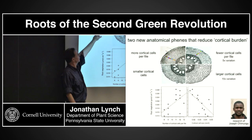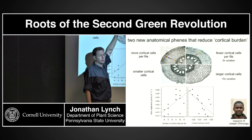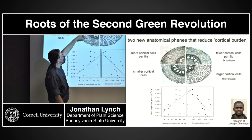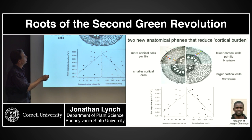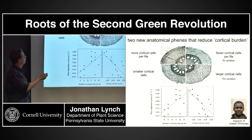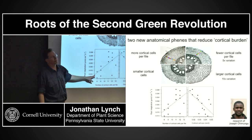Natural genetic variation for a number of anatomical traits is interesting. This one is the number of cortical cells in the cortex. So we have a 5-fold variation in that parameter. Here you can see one with relatively fewer and relatively more. And that is directly related to root respiration. You can half root respiration by making the cortex thinner.